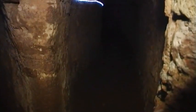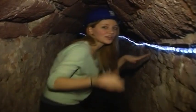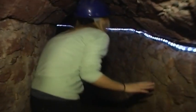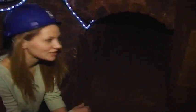Not very good for the claustrophobic. As we walk down this bit here, it's getting lower and lower, and we're going towards the crawl tunnel. It's getting scarier, that's one thing I can say. Right here is the crawl passage. Now, I don't really fancy crawling along it myself just now, but it should be pretty cool.